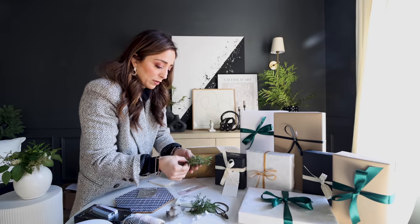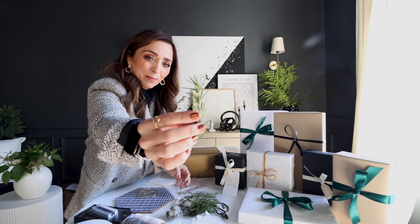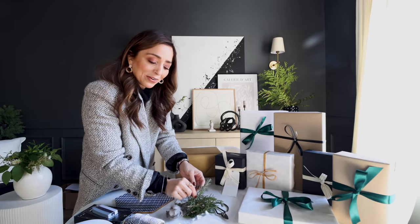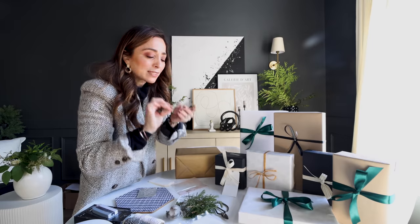Then I've also got some rosemary that's growing out in the garden. And all this smells so good. It's ridiculous. And then I've got some lavender, which that was still rosemary. The rosemary and the lavender actually look quite similar, but the lavender is softer.